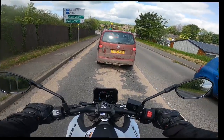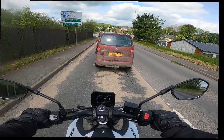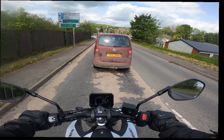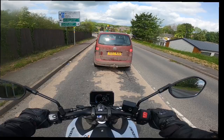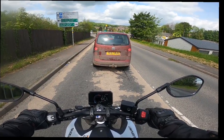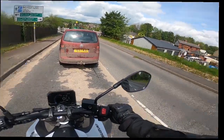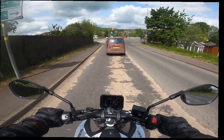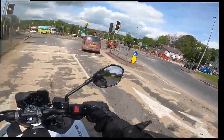Although if you push me to pick one, just off the 30-minute ride I did on the Hornet, and I'll probably carry on doing another 10 minutes after the video on this, but right now I probably pick this. It's just suited a bit more to my riding style, i.e. you get a lot of power at the low end, middle end. You don't have to rev the hell out the bike to get it to go, which is suited to my riding style.